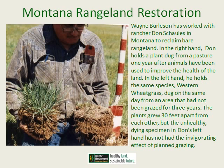In Montana, Don Scholes focused on a rangeland restoration project. You can see on the left-hand side of the picture a grass plant that he dug up from his property. You can see the vigor, the height of the plant, the dark green color. On the right-hand side, you see a plant that he has dug up from the other side of the fence where there hasn't been livestock. The plant is much smaller. There's a light color. It's struggling in a way that the other one isn't.